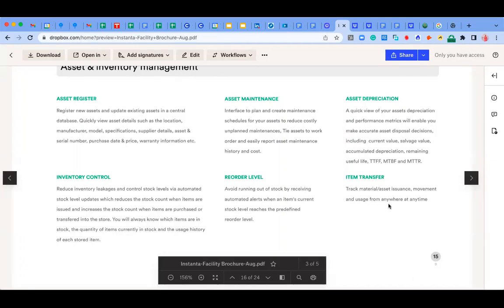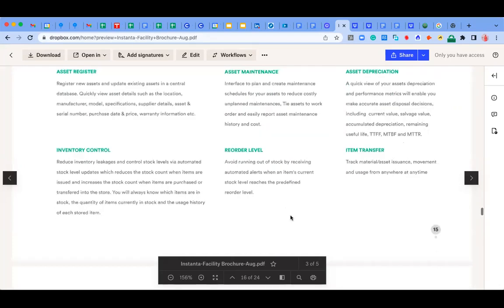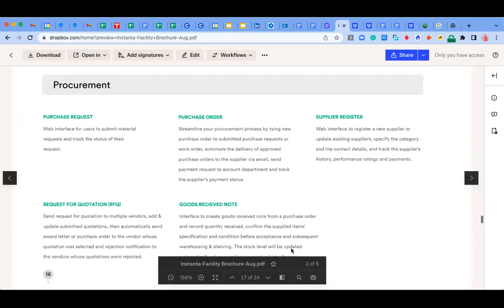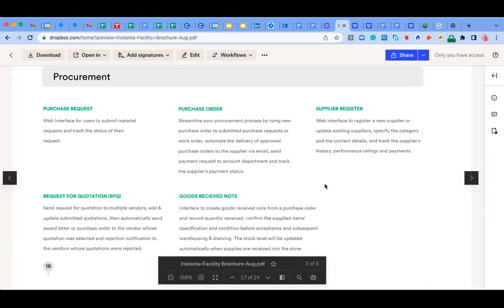So item transfer, you use this to track material and asset movements and usage from anywhere and anytime, as the name implies. This solution also covers procurement, basically. So we have the purchase request, where people can make purchase requests within the organization. Then you have the purchase order, which has the information about what's being ordered, the items that you need from your supplier, and also track the supplier's payment status and everything that has to do with the procurement, basically.